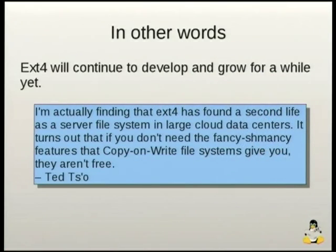So ext4 is going to continue to evolve and develop for a while. It's not going to just sit there and wait until Btrfs kind of upstages it, because as Ted Ts'o said, people are finding that it actually works very well in a lot of situations. And there are many situations where the extra costs of the Btrfs approach, the copy-on-write approach, are just not a cost that you want to or have to pay. So we'll see a lot happening with ext4 in the coming year or two.